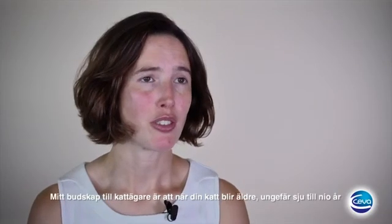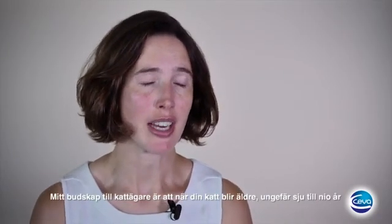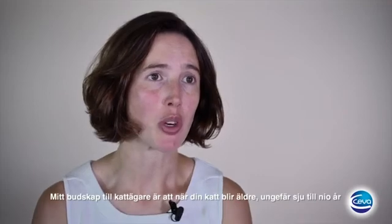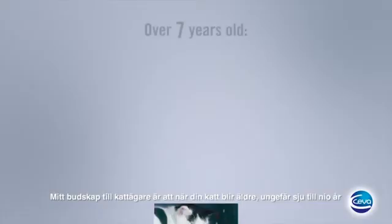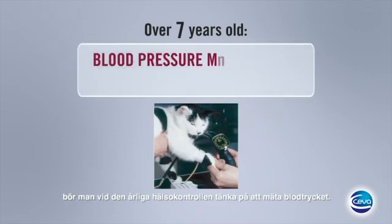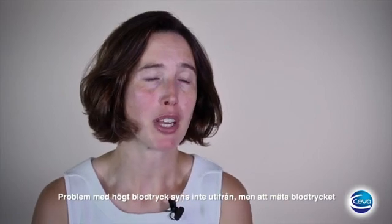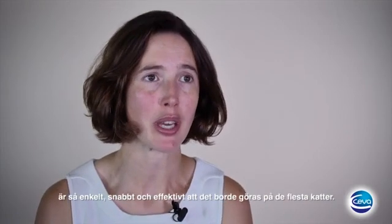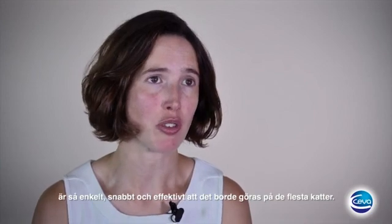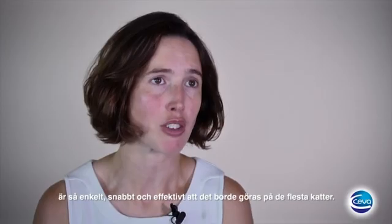My message to cat owners would be that certainly as their cats get older, and by older I mean mature cats who are perhaps over the age of 7 to 9 years of age, it's really important that as part of an annual health check we think about measuring blood pressure, because on the outside they may not realise that hypertension is a problem, but measuring blood pressure is such a simple, quick and effective way for us to do this check that it's something that I feel most cats should be having done.